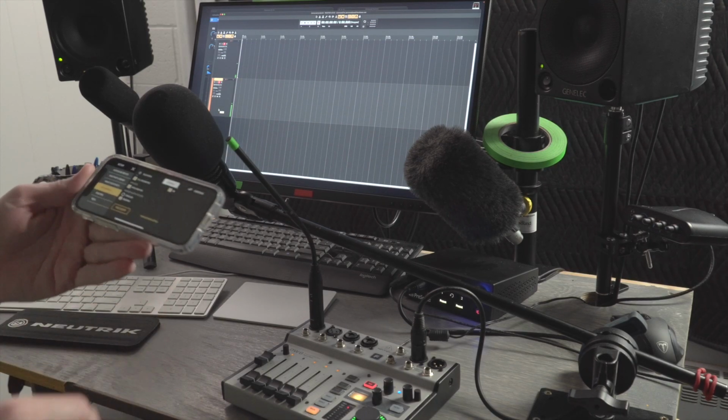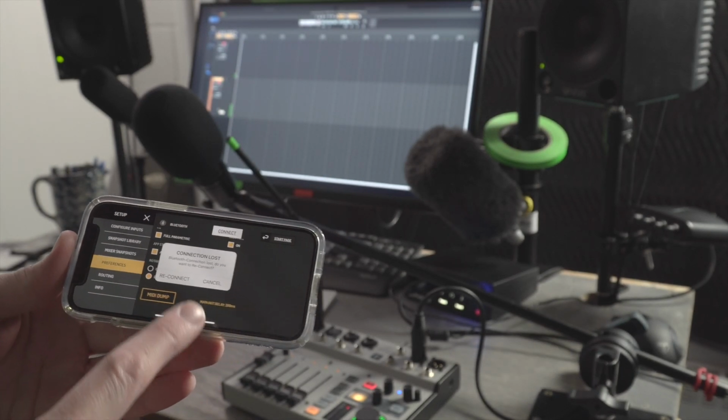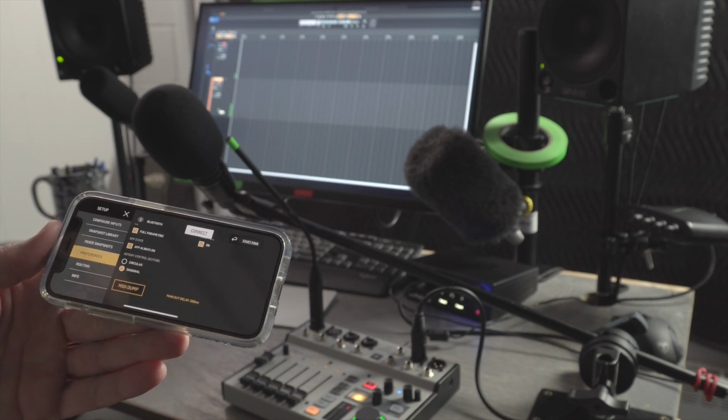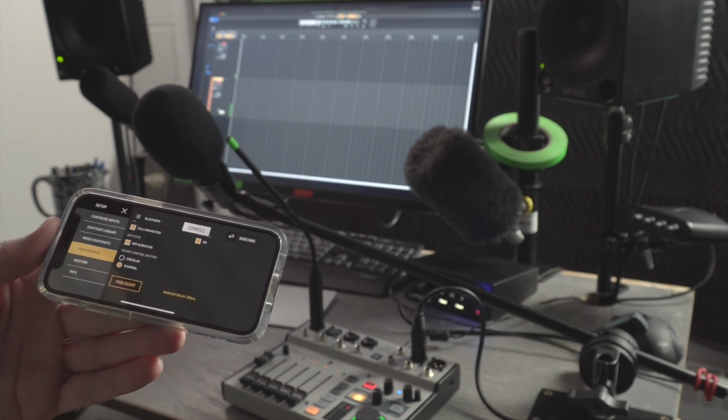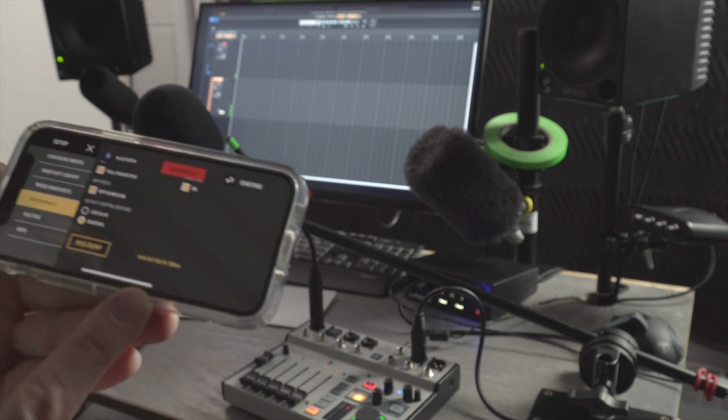With the current firmware and the latest app, we can take a look here, and I honestly hadn't noticed that it does say 200 milliseconds in that spot in the preferences page. Let's connect to the hardware with the app and see if that goes away, and it doesn't. It says the same thing even when connected.